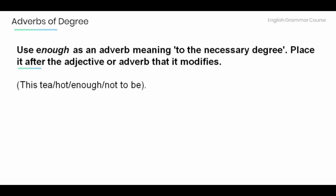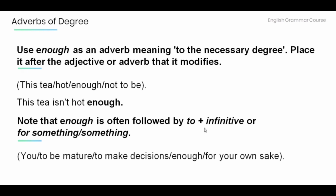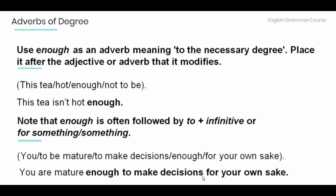Also remember that we use enough as an adverb meaning to the necessary degree. Make sure to place it after the adjective or adverb that it modifies. Now create a sentence using the words or phrases in the following bracket. This tea, hot enough, not to be. This tea isn't hot enough. Note that enough is often followed by to plus infinitive or for something or someone. Now create a sentence using the phrases or words in the following bracket. You, to be mature, to make decisions, enough, for your own sake. You are mature enough to make decisions for your own sake.